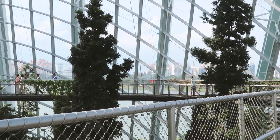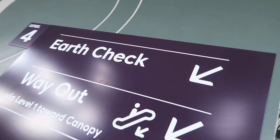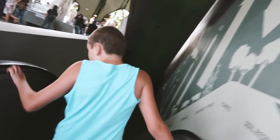Stephen is off. He's had enough of this now. He's going to go and sit down by the escalator. Down again to earth check.